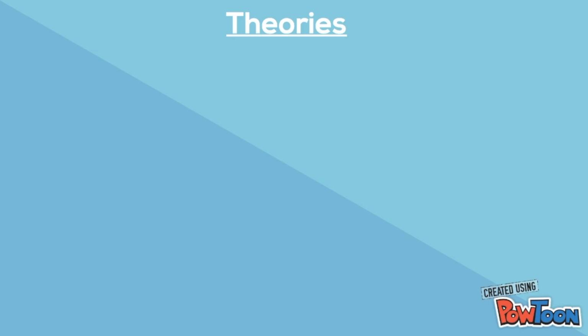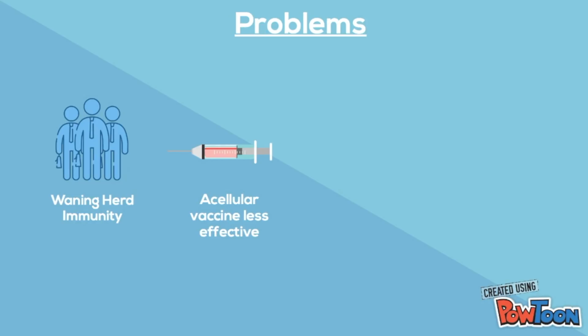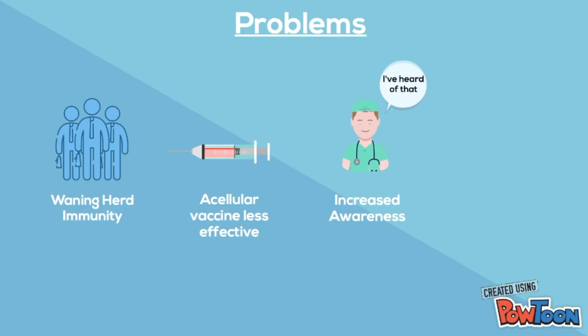So there's a few theories about why pertussis remains quite epidemic within populations, even with a good uptake of vaccination. One of them is that there's just a waning herd immunity overall. Another theory being that the acellular vaccine that they use these days is less effective than the old vaccines. And there's some research that shows that while the acellular vaccine is good at preventing the disease, it's not good at preventing infection and transmission. So there's a lot of asymptomatic people that are transmitting the disease. Another is that there's just an increased awareness of the disease, so doctors are just picking it up better. And finally, some people theorize that there's an evolving virulence of pertussis itself.